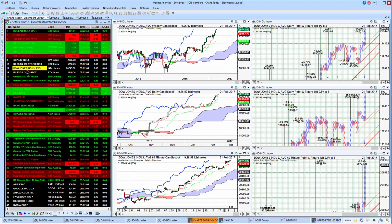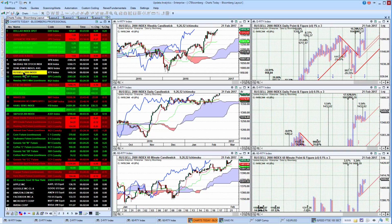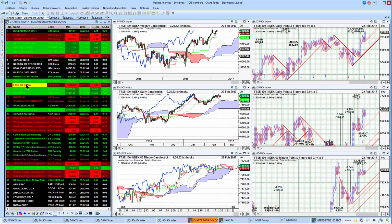Dow Jones now at 20,700. Remember a few weeks ago we were talking about could it get through the 20,000 level? Well, now it's broken that. It's really motoring. The Russell 2000 also looking good, and the futures up slightly this morning, so looks like we might go higher again today.